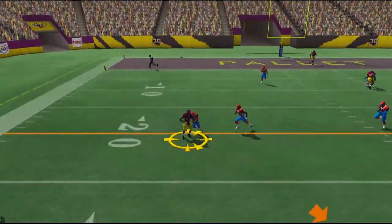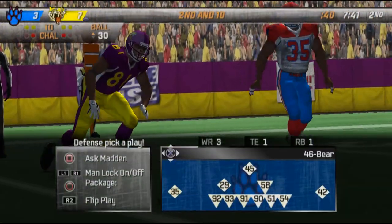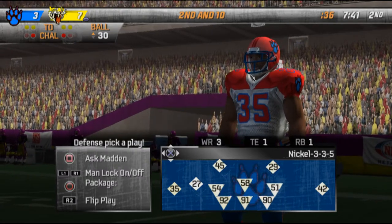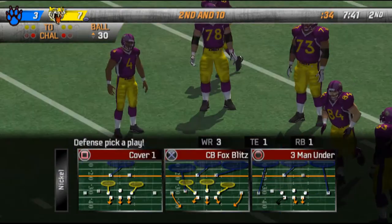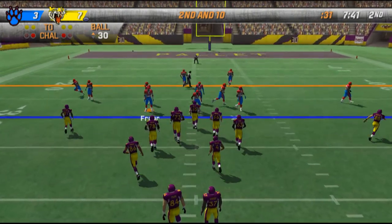Quick pass. Incomplete. Number 81 was his intended target. 81, the intended receiver on the play. And this is the ninth play of this drive. On the 30-yard line.